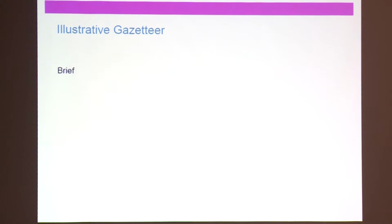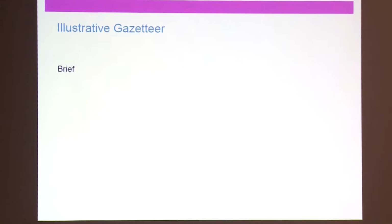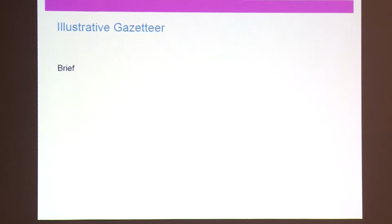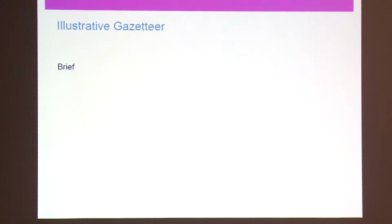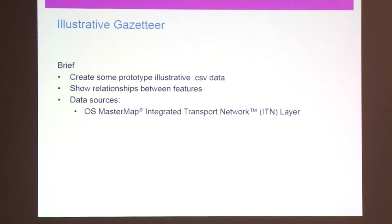Next project is an illustrative gazetteer product. Clicker seems to be a lot slower than I thought.